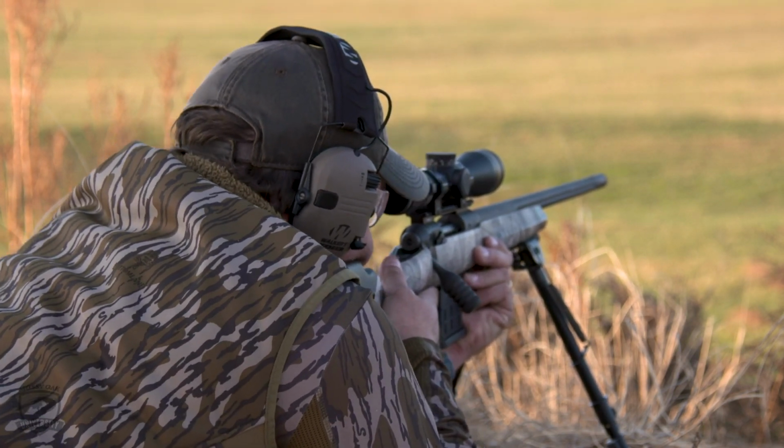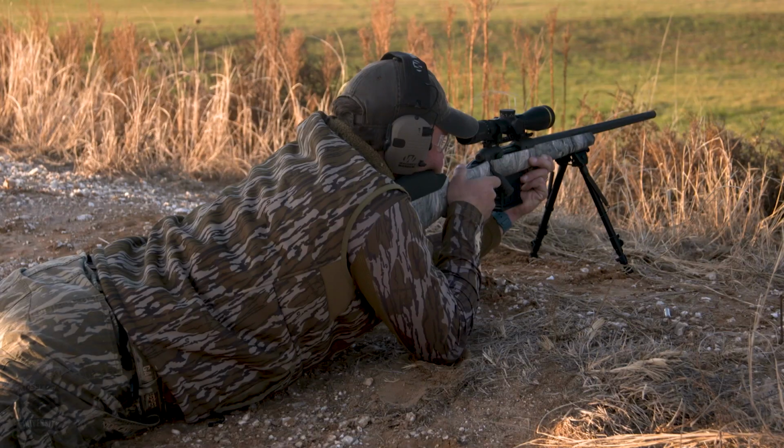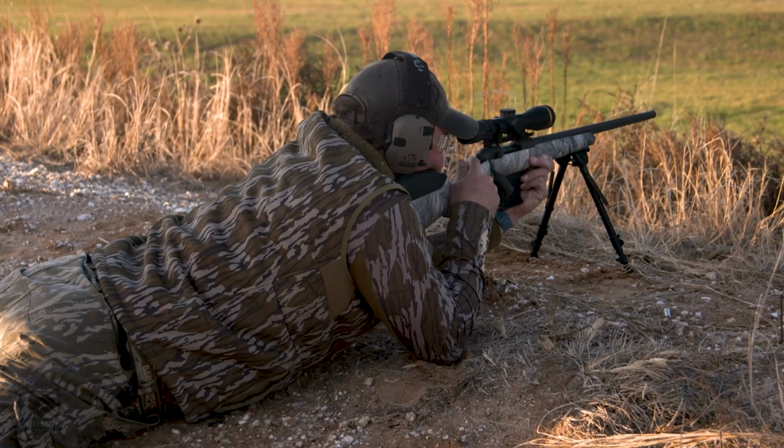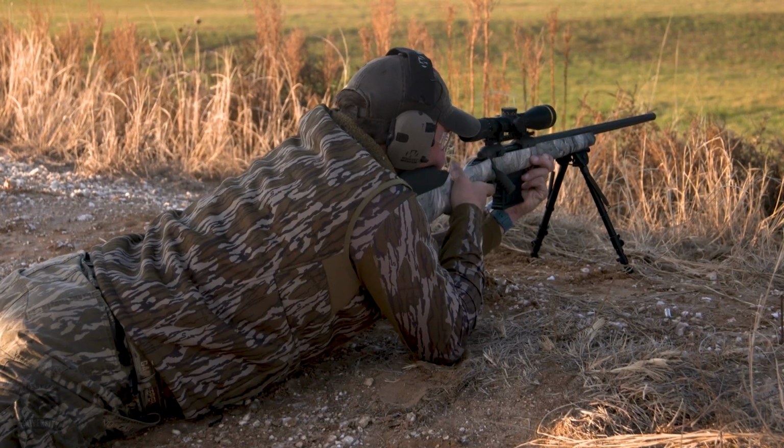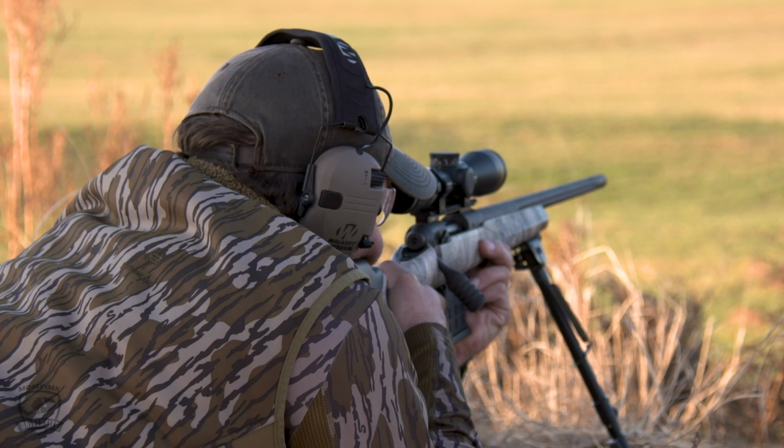So, in a nutshell, find your natural point of aim. Adjust with your body, not with your muscles. Reset to where you're relaxed. Watch your breathing. Get the X moving up and down. Squeeze your trigger and follow through.